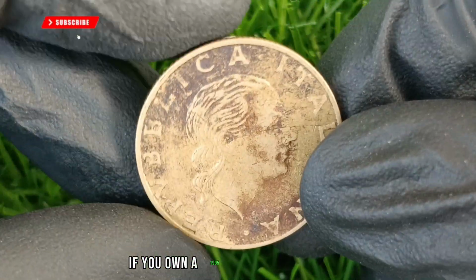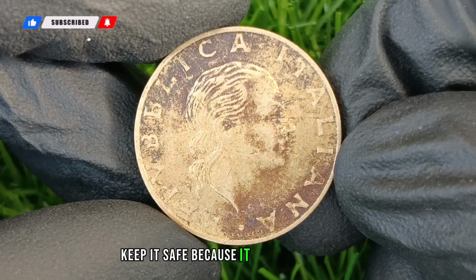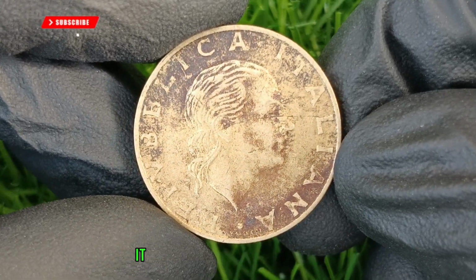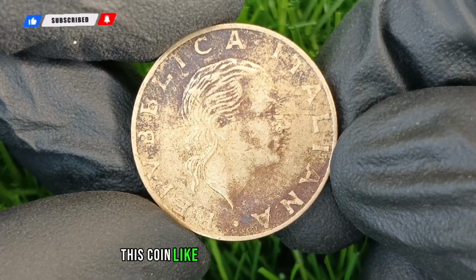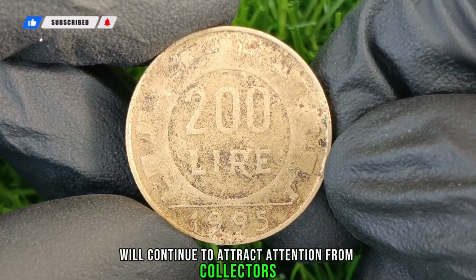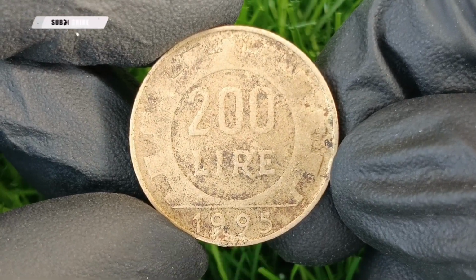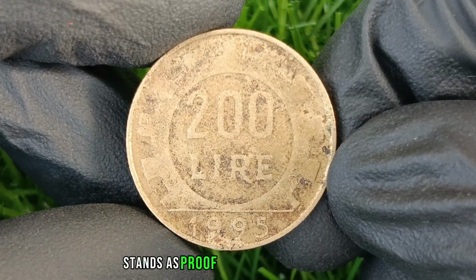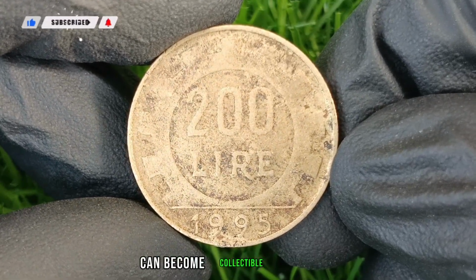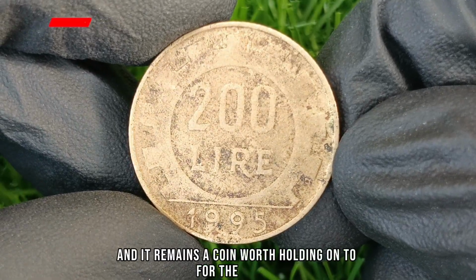If you own a 1995 Italian 200 lire coin, keep it safe, because it is more than just an old coin. It is a valuable reminder of Italy's monetary past. This coin, like many others from the Lire era, will continue to attract attention from collectors, and its value is likely to remain strong as time passes. The 1995 Italian 200 lire coin stands as proof that even modern coins can become collectible treasures, and it remains a coin worth holding onto for the future.